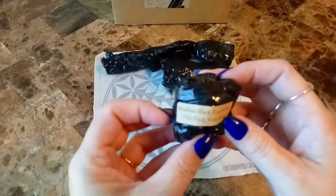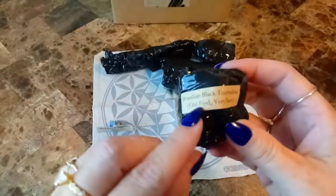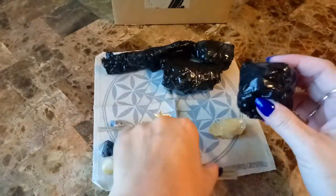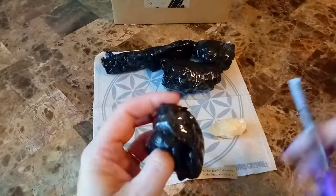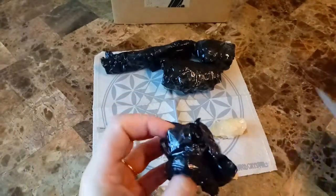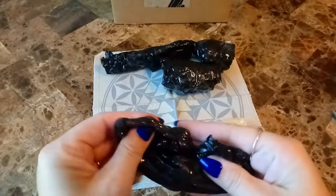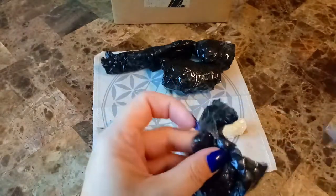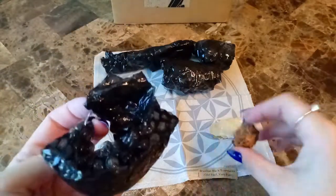What is this? Brazilian black tourmaline. It says old find, very rare. Black tourmaline. We have this all over in my bedroom. Tourmaline is very good for blocking negative energy, cleansing. Oh, fell out the bottom.